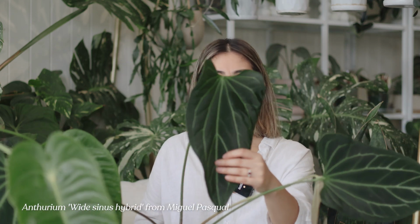Oh, actually, I see. This guy is really cool. He is from a grower that has passed away. And so I guess it's kind of a special plant, and also strangely weird, and that is because it is an incredibly wide sinus Anthurium, which is super cool. It's got a new leaf here, and just judging by the past leaf, that one's going to be enormous.